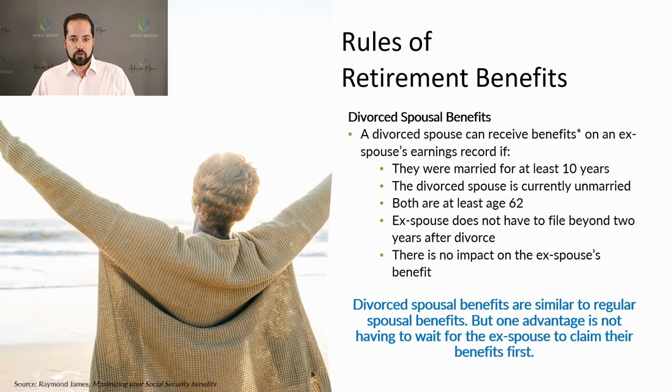And the divorced spousal benefits are very similar to the other spousal benefits, but they were married for at least 10 years. The divorced spouse is currently unmarried. They're both 62. The important thing is the ex-spouse does not have to file. The ex-spouse does not have to file beyond 2 years after divorce. So if it's been 2 years after the divorce, the ex-spouse does not have to have filed for the other spouse to begin collecting on their benefits.